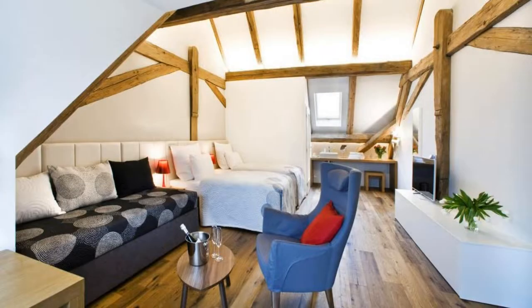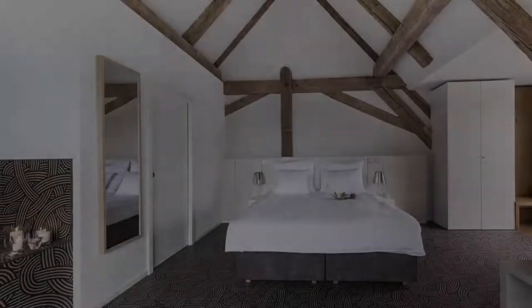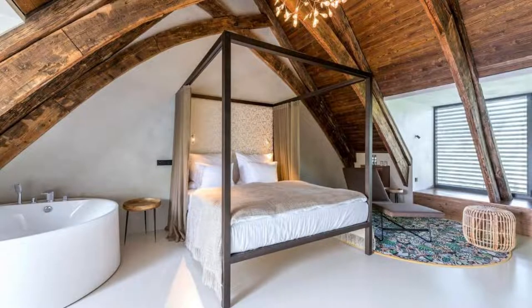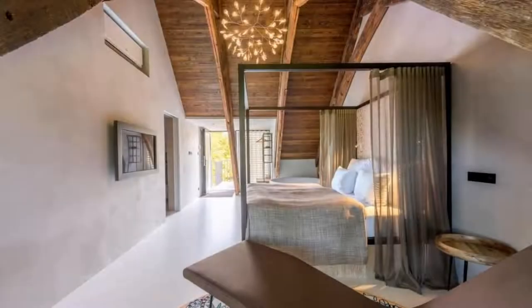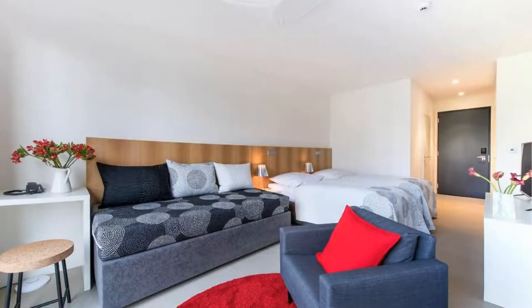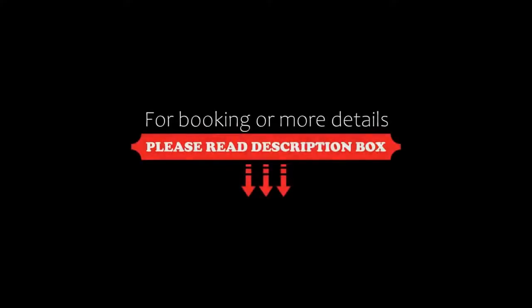Now you are watching a 4-star hotel. The location of the hotel is good and guests love walking around the neighborhood. There are 10 types of rooms available on booking.com. You can book online and enjoy it. You can see more than 100 reviews of this hotel on booking.com. Its review rating is 9.2, which is superb.